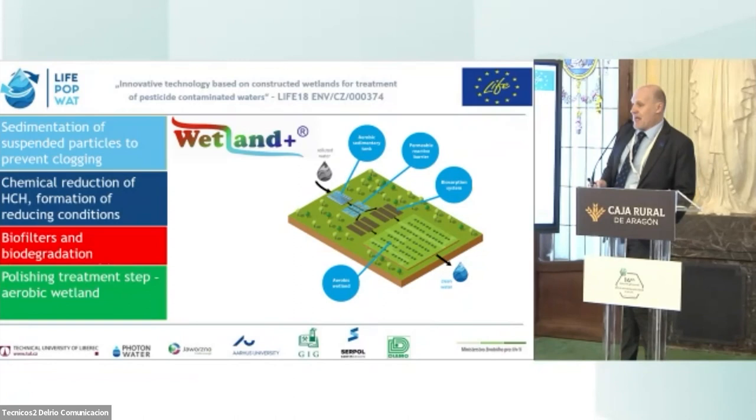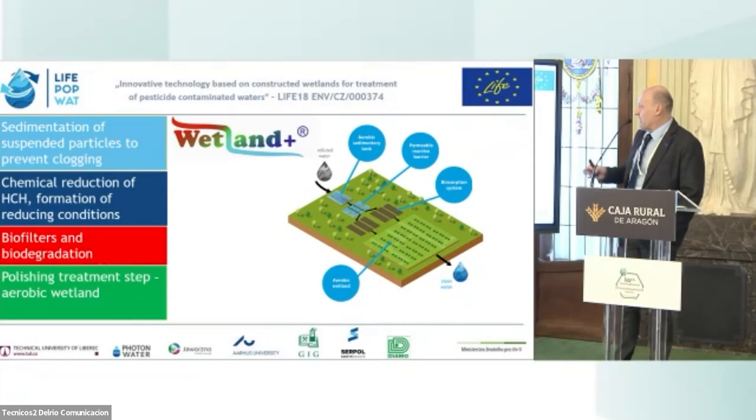The reason for this tank is that the water contains about 20 milligrams of dissolved iron, and we wanted to reduce this concentration by oxidation and by clogging of the iron oxides. This part doesn't work properly, but my colleague will tell more.